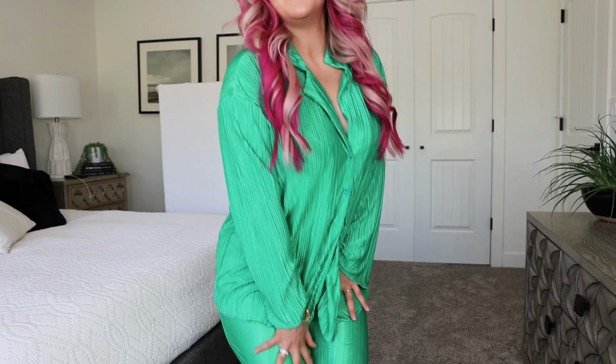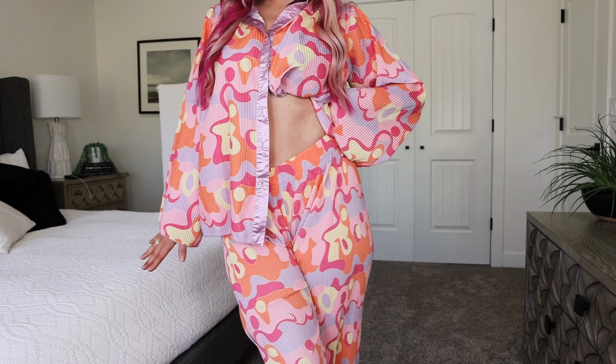In fact, I liked it so much that I bought another. I have to show you this one. It's a little more out there. Maximalist. Look at this pattern. Honestly, I feel like it was just meant to go with this hairstyle I have going on too. Anyway, run, don't walk to these sets.